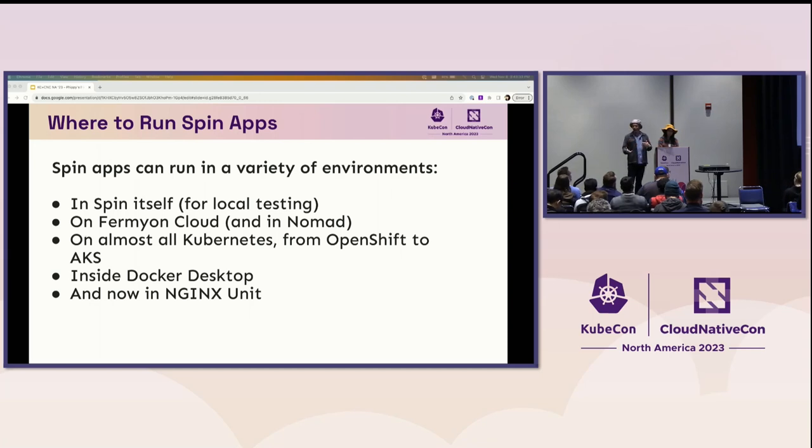It's backed by Nomad, which is HashiCorp's scheduler. So of course we have Fermyon platform, which will run in a Nomad and HashiCorp environment. On Monday, we released support for OpenShift. OpenShift is a variety of Kubernetes. We also have support in AKS, support in Civo Cloud, and now I think at this point we basically have all of the Kubernetes distributions settled.